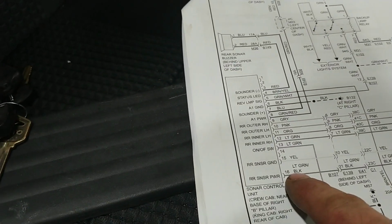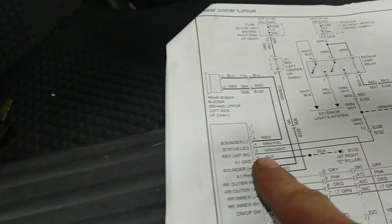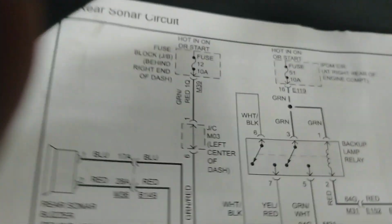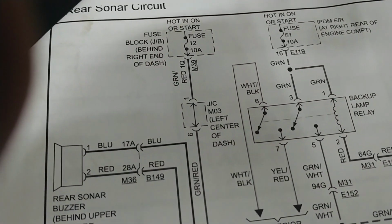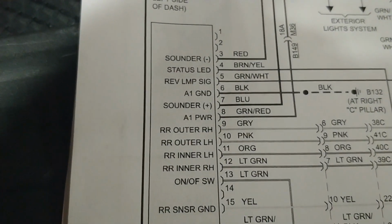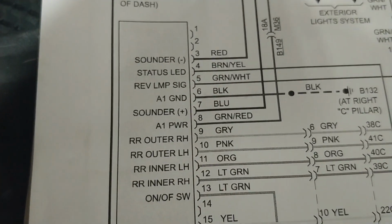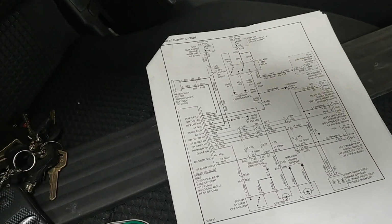So now we're going to go behind, and we are going to see if we have power on our light green and black wire coming out of our module. If we don't have power coming out of the module, then we're going to have to check our two inputs for our module, which are right here. We should have one that is hot on or start, and the other one is also hot on or start. So we're going to check those two wires, which are going to be a green-red and a green-white. Yeah, green-white. So I'm going to pause you guys, and I'll bring you guys right back.